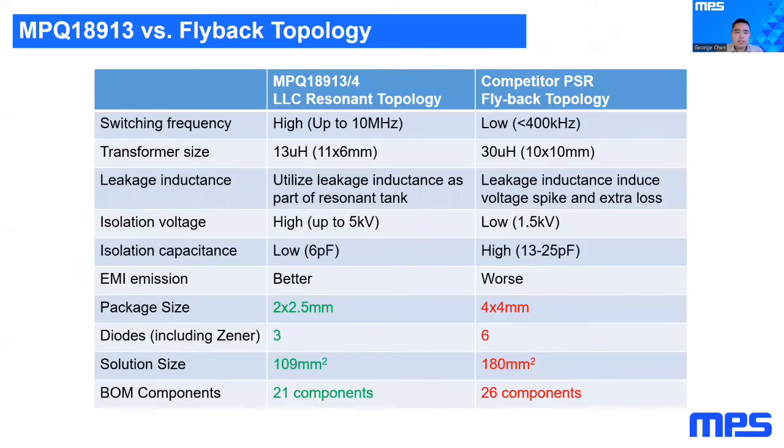To summarize everything together, with the 18913 LLC resonant topology, we're able to achieve a much higher switching frequency, up to 10 megahertz. This results in a smaller transformer size, 13 microhenry versus 30 microhenry. Another big advantage for the LLC topology is that leakage inductance is utilized as part of the resonant tank in an LLC resonant topology, while with a PSR flyback, leakage inductance induces voltage spikes and extra losses. Another benefit for LLC topologies is that the isolation voltage can be very high while achieving a very low interwinding capacitance as well.